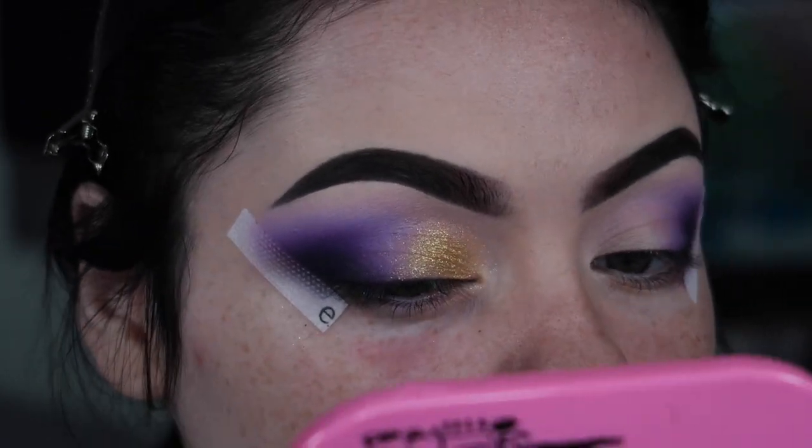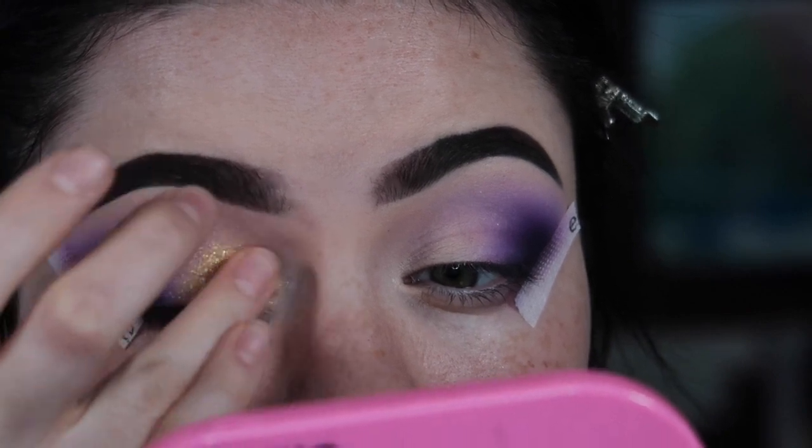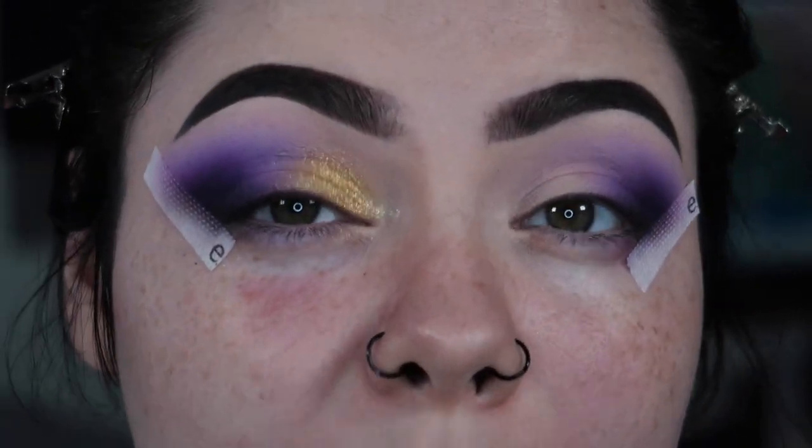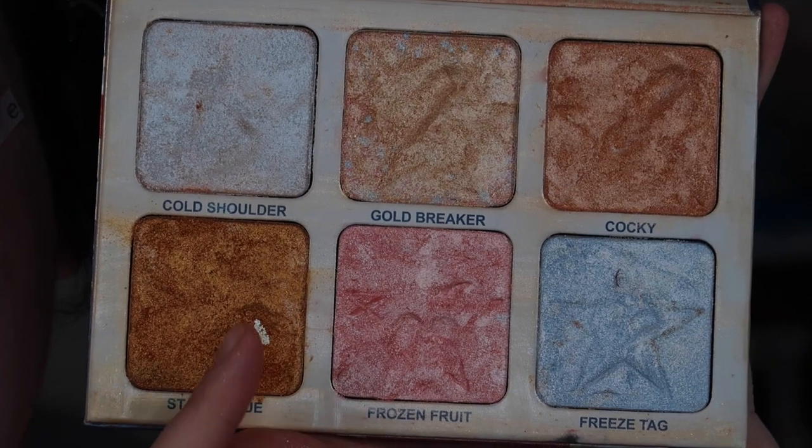Okay, that's what she looks like. Looks nice. But I think we can do better than that. I'm going to take my Jeffree Star Brain Freeze palette. Now my son totally destroyed this. Look at that big finger mark.